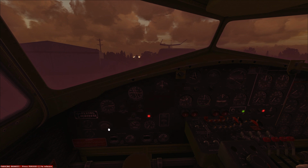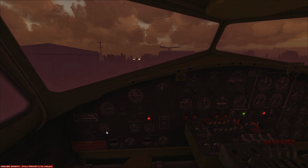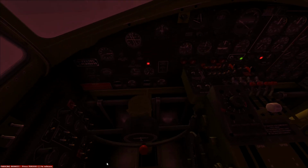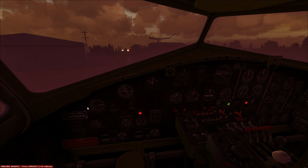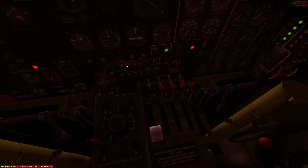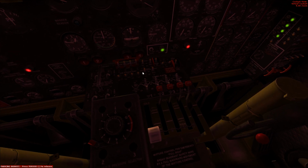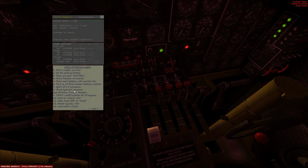So once that goes into the green, we're now in the green. Once I let go of this button, you'll see the power return to normal after the pump is finished. There we go, brilliant. Okay, hydraulic pressure, done. Open cut-off valves, okay. Done. And we'll stick that down like that, brilliant.